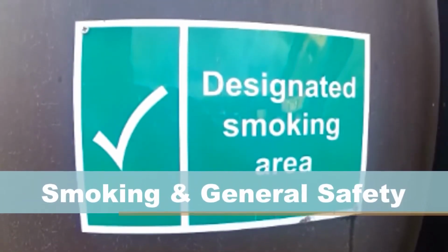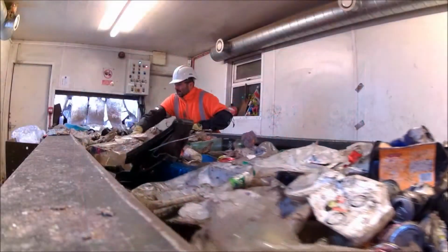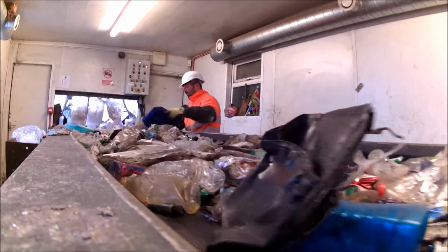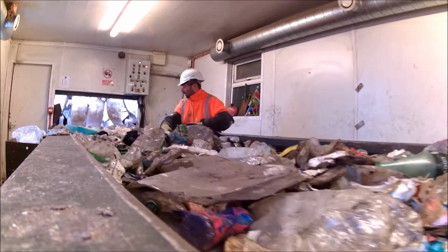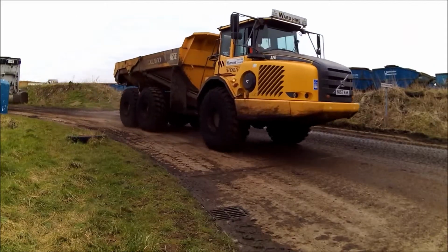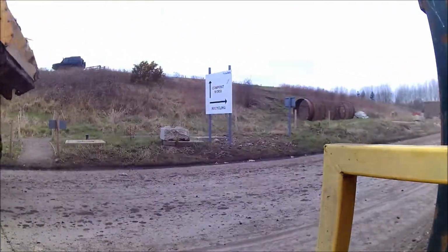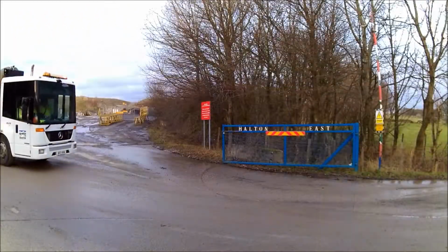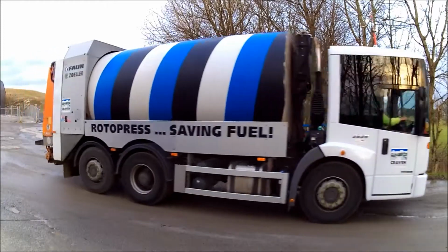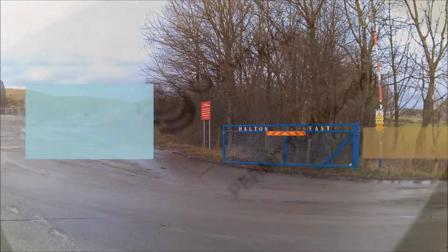Smoking, including e-cigarettes, is only permitted in designated areas on site. Please ask where this area is if required. However, please note that smoking is strictly forbidden in all other areas of the site, including inside vehicles. The use of handheld mobile phones whilst driving or operating machinery is also strictly prohibited, and children and animals are not permitted on our facilities.